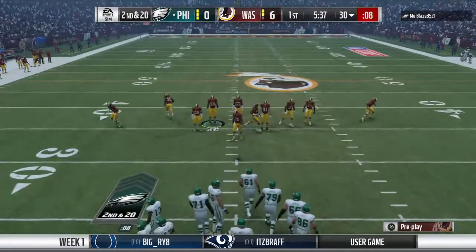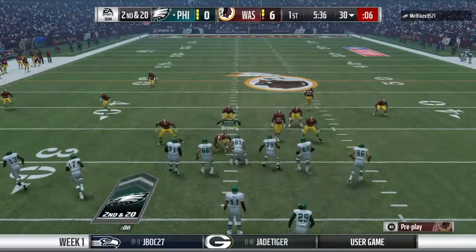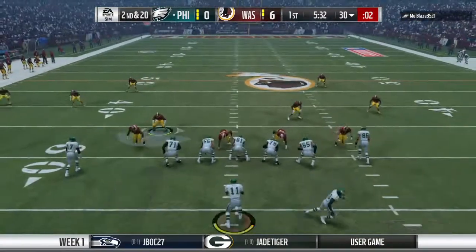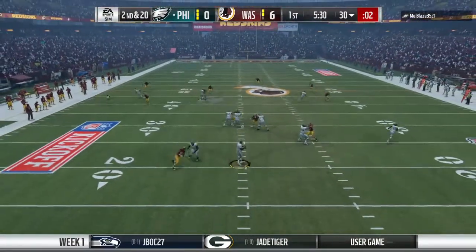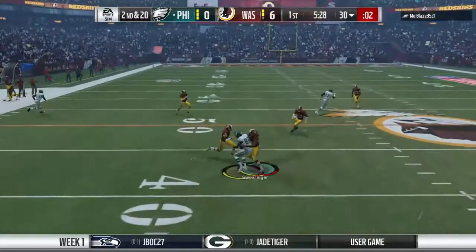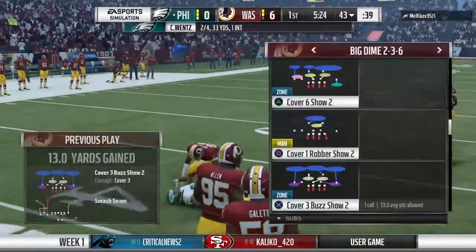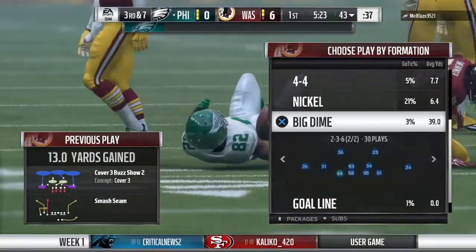Defense really showing respect to the deep ball here, playing off the receivers. Now Wentz throwing on second down. It's hauled in by Torrey Smith. A good pickup there, 13 yards as they get closer for third down.